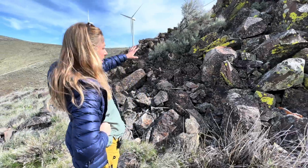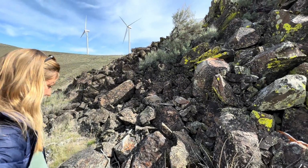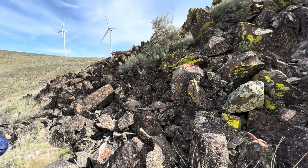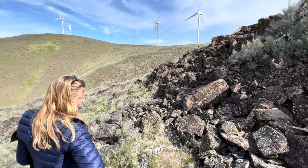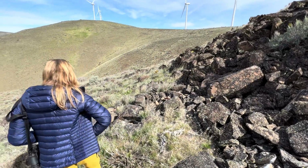Look at that sage growing out of the den. Oh, so perfect. This den is everything I've ever dreamed of in a rattlesnake den. This is a perfect morning. I know, it's so beautiful out.